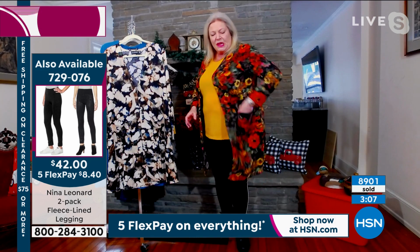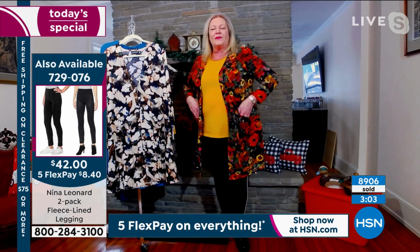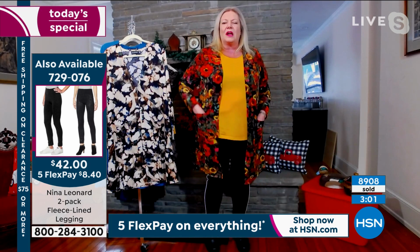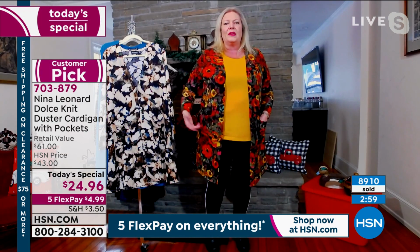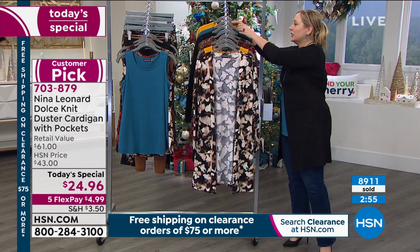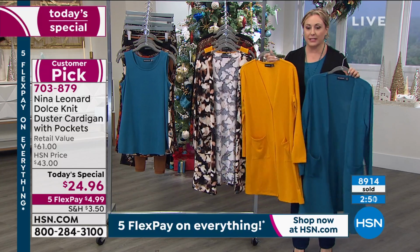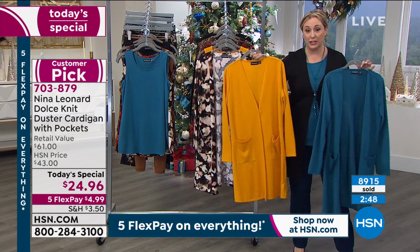It's not so obvious. But the pocket is fabulous. I have my cell phone on one side, and if I was popping out, I'd maybe put a little compact, a lipstick, and a credit card on the other side. I'm done. You're good to go. I love that there's solids and prints, so you can decide where you want to go. I think everybody should get the black.